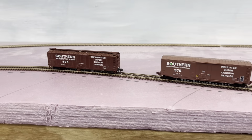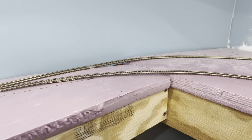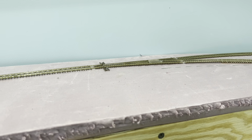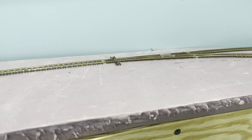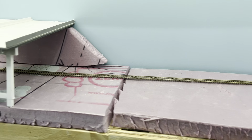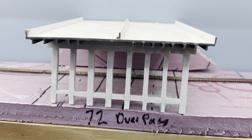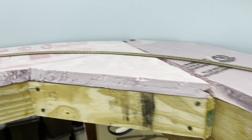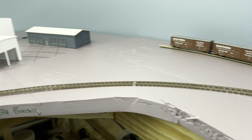I pick back up. So these 2 cars are on a spur that's just railroad west of Sheffield Yard in the division point, which they call Norala Junction, North Alabama. Used to be the joining point of multiple railroads, but now it's just a point on the Southern. Come over 72 overpass. This is all recycled from a previous module. Just some easy running down here to this turnout.